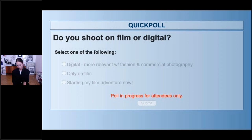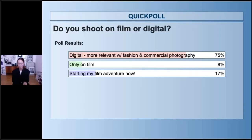So I think almost everyone responded. We can share the results. I see that clearly most of the people chose digital, which is, like I even wrote myself, more relevant to fashion and commercial photography, which I absolutely agree. Until that point, I'm still shooting digital and film, which is kind of difficult. My team is always saying that basically I'm shooting two or three different stories during the set, and it's a hustle, but those images that actually turned out good from the Mamiya are amazing. I'm also going to show you the comparisons when I show you my year. I'm happy that some, like 8%, shoot only on film and 17% are starting. It's a great adventure. So I keep my fingers crossed.